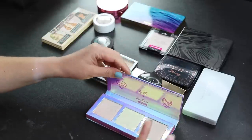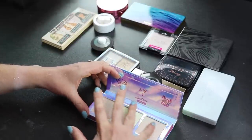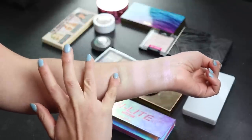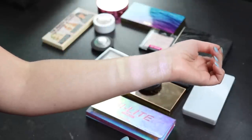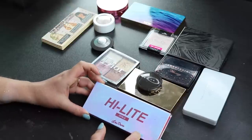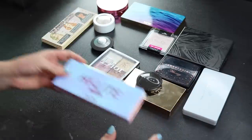And the other two shadows in here, why do I keep saying shadows? I don't know. But the rest of these are also so pretty. And I love that all of these work on my skin tone, so I will for sure be keeping this. And this is one of my current favorite highlighters, so I love this.